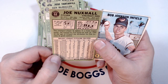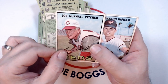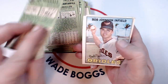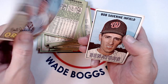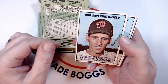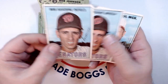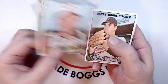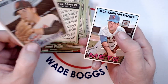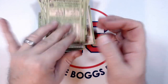All right. At the age of 15. Ah, that's why Joe Nuxhall. Okay. But Bob Johnson, another Bob Johnson. Bob Severine. I have two Bob Severines. Dave Bristol, manager card. Barry Moore. And Jack Hamilton. All right.